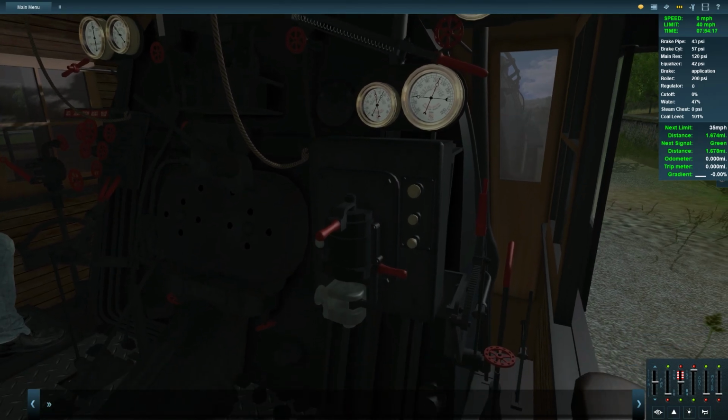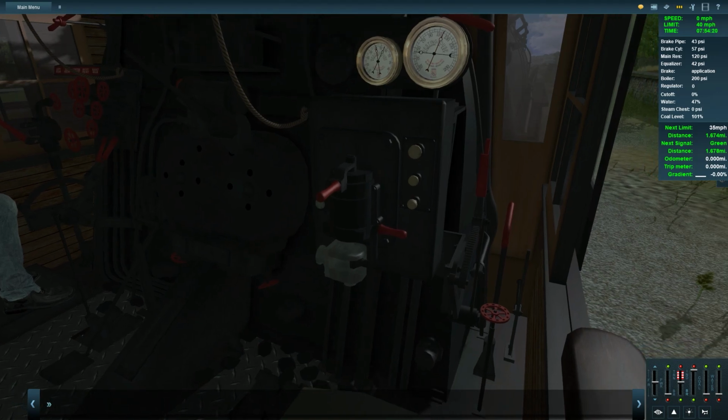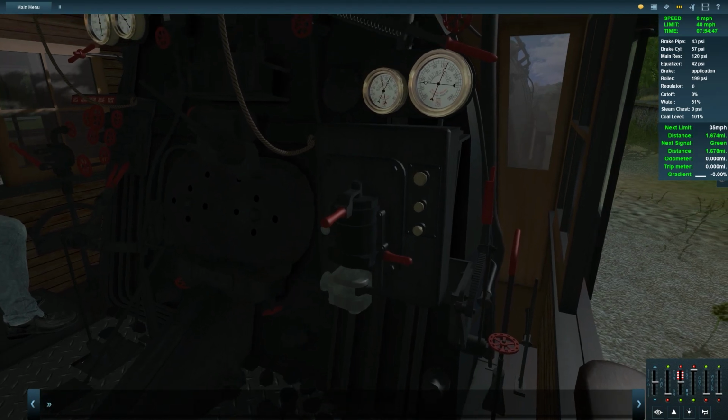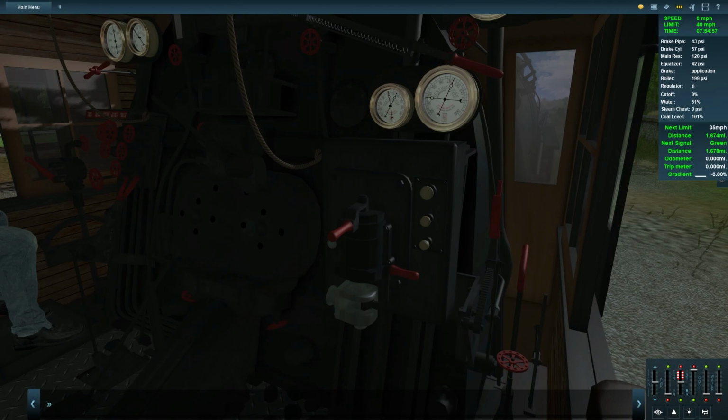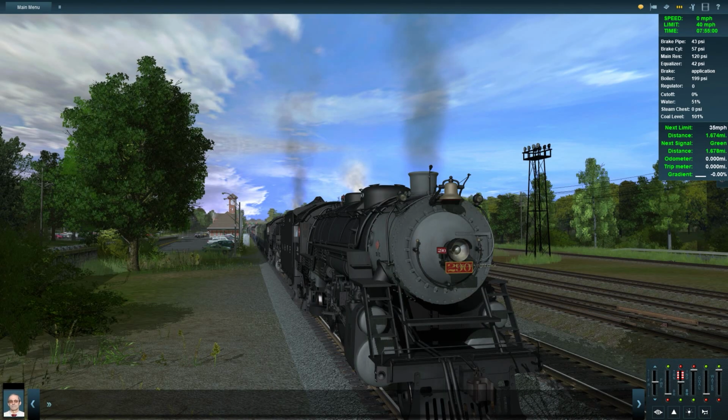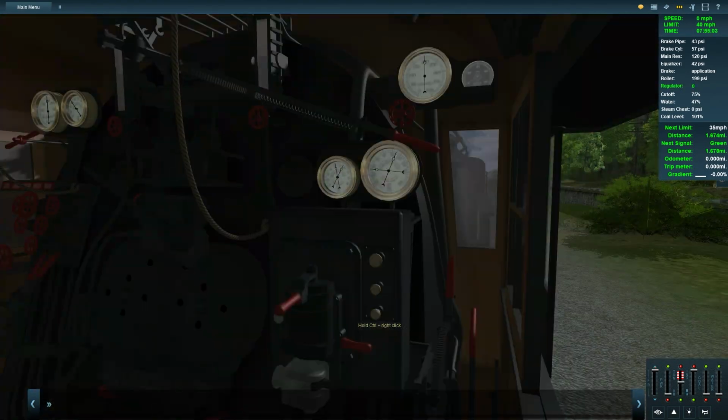So let's see what else. Oh yeah, we got this advanced way of putting water in the boiler. So if we were to take the injector, put it in a prime position, we open this, what that does is allows the steam draft to begin pumping water into the boiler. But for today's double header run, I'm just going to use the injector lever because I'm only one guy running the whole train. So go ahead and start filling the boilers up.